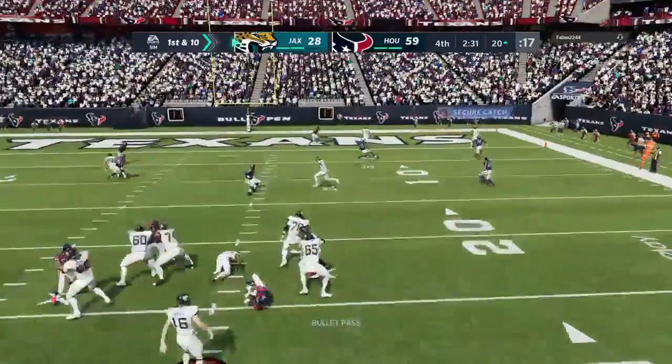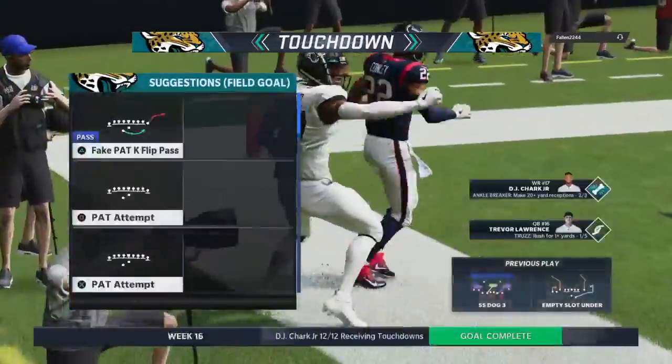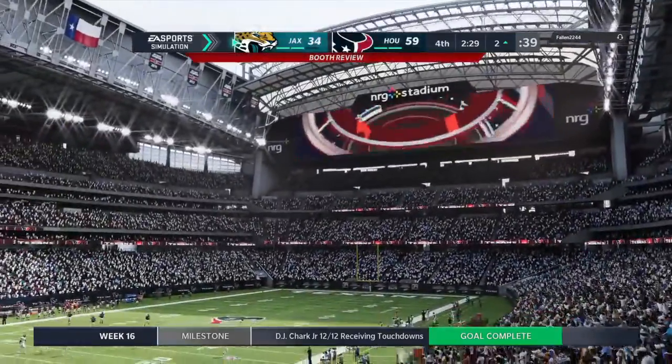From the red zone now, they'll look to throw. And that is caught. Well, they're going to see this one to the end. They get a score, but pretty much an exercise in futility right now. Still down big.